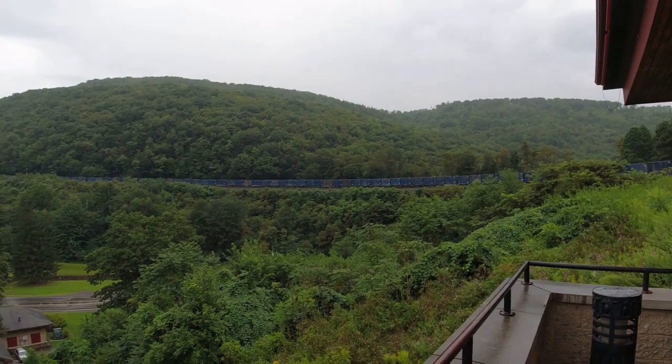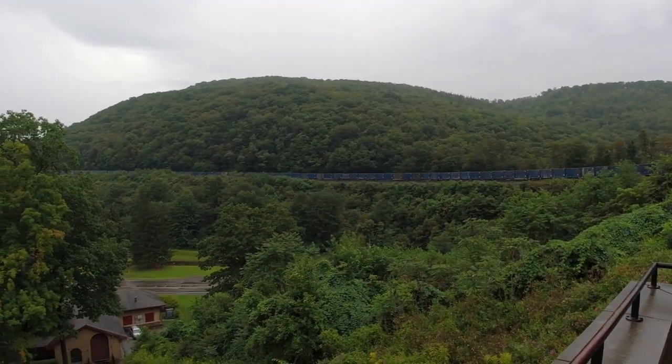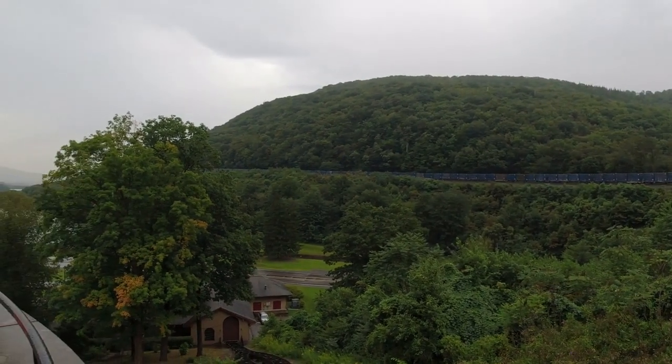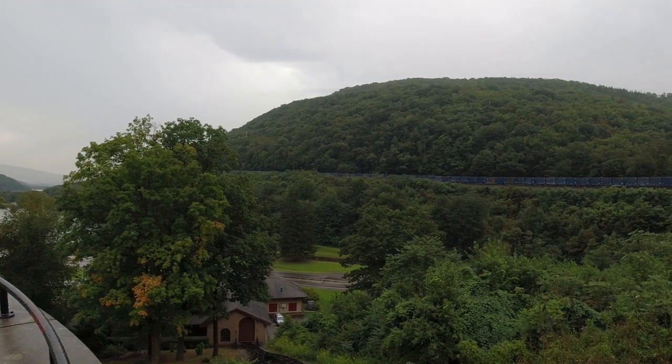This is farther up on the west side of the curve. You can see how it continues to crawl all the way up the hill, and once it gets over there, it'll continue on its merry way to wherever it's going.